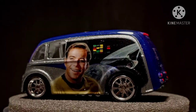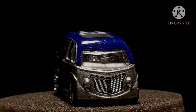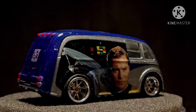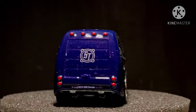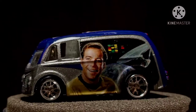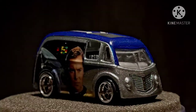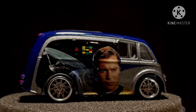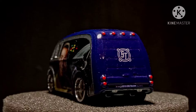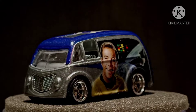And this one is the Quick Delivery. And there is Captain James T. Kirk on the side. So this was played by the American actor William Shatner, and James T. Kirk was quite a womanizer. He would fall in love with most alien women on whichever planet he got caught up in. Okay, so there's one more.